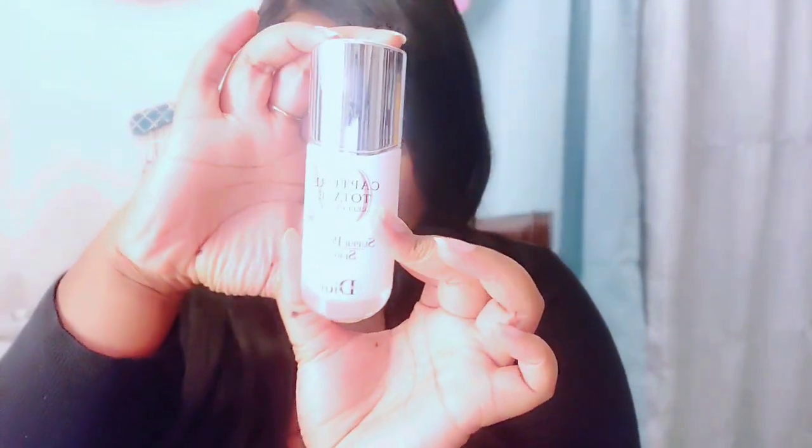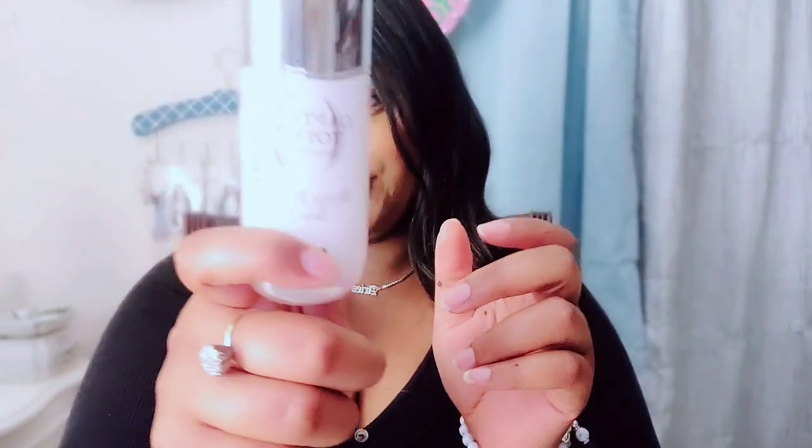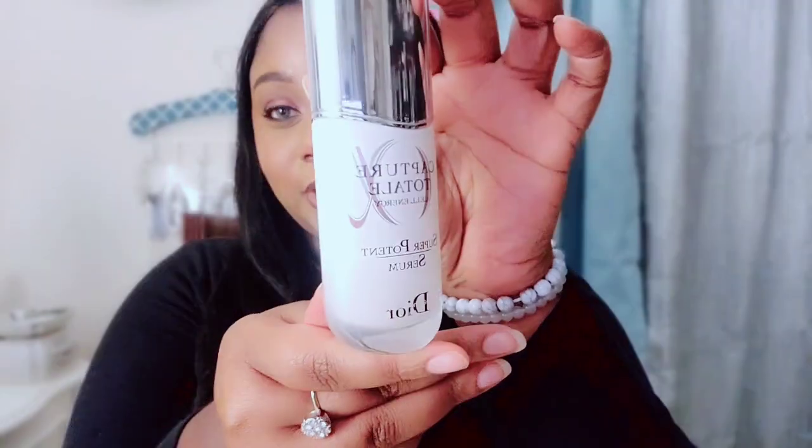Serum. So this is what that looks like. And basically this is for face and neck. It's an intense anti-aging, global age-defying intense serum. So once again, I have not tried this product, but I'm super excited to try it. I'm going to give you guys a review later because I'm already full face beat. I want to save this for later, so stay tuned for my review. Once again, this is what that product looks like.